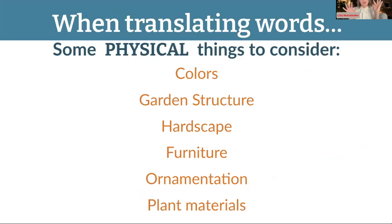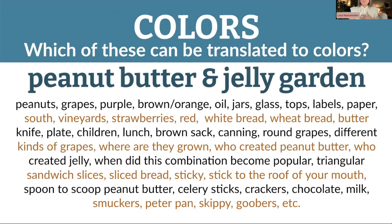We'll do colors first. So in our brainstorming list, tell me what colors could I potentially use for my peanut butter and jelly garden? Here's my list, but you may already have some colors in your brain. You can just put them in the chat. What colors have I mentioned that I could potentially do?